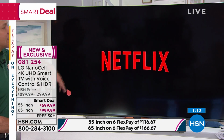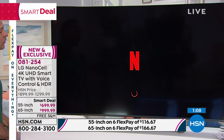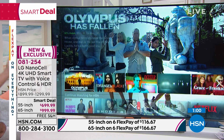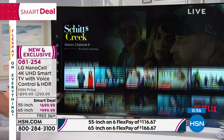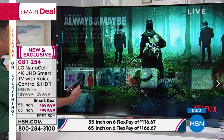So Netflix is built in. Prime Video, you can download lots of apps. If you love Hulu or whatever it is, the Google Play Store is on here. The Google Assistant is built in. This becomes your home hub as well as your entertainment hub. You can turn the lights on and off if you have a smart plug. And again, I'm doing everything just by moving this little scroll in the middle.